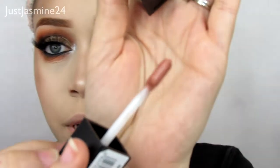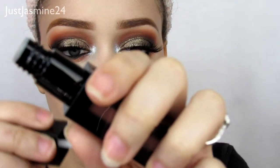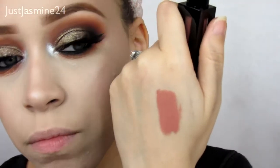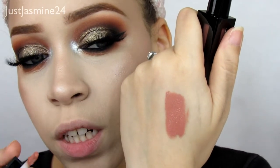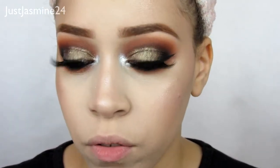So that's the applicator and the shade looks pretty. Let me swatch it. Ooh, that looks a little too... Well, you know what? In person, it looks more pinky. But on camera, on my viewfinder, it looks more mauve. What I'm going to do is use something to lighten it up in the middle. So I'll be right back.